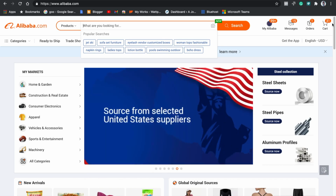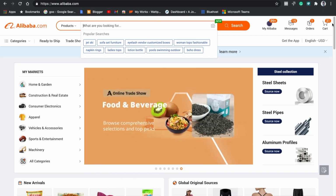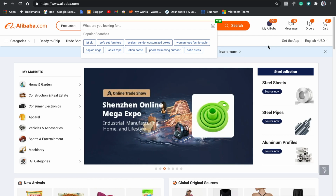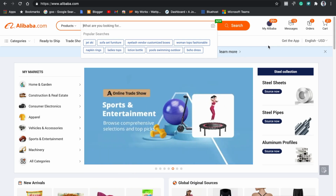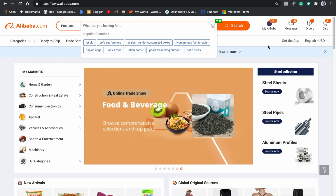So first and foremost, you need to create an account on the site. I'm not going to go through how to make an account, but I am going to open up mine, which is already open, like I said earlier. You also need to know exactly what you need when you're searching for the items. When you are searching for the items on this website, don't think as a business owner, but think rather as the consumer, how a consumer will search for the right items.